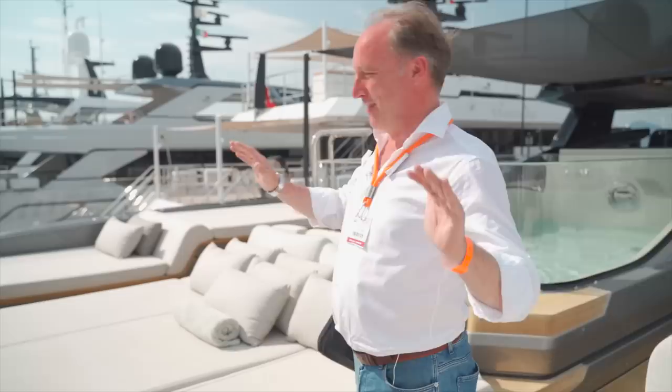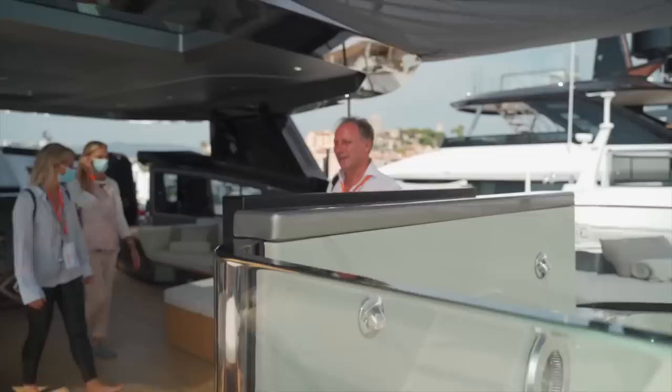And because it's a Baglietto, I suspect that the performance is pretty impressive too. A little bit further forward, we've got acres of sitting areas. I mean, that's more sunbathing there, seating area here. There's tables for your coffee. It's more than enough yacht that anybody could want.